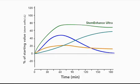So I think the take-home message with all of this is that all these ingredients are very interesting ingredients. It's very difficult to say which one is better than the other. I think the real take-home message is to understand that it's when we blend all of these together that we really get the strongest response.